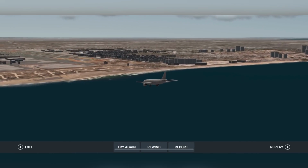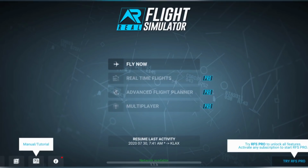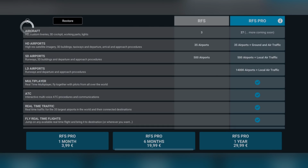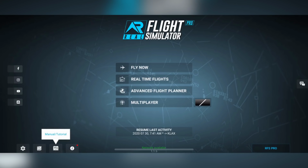We actually have a replay of our landing. Let's not watch that, because let's try RFS Pro. I guess I already have it, because I actually do pay for it every month. There we go. We now have it. This one costs around 10 bucks or something a month. I don't know. Probably 10. And with these 10 bucks, we've actually unlocked quite a few features.